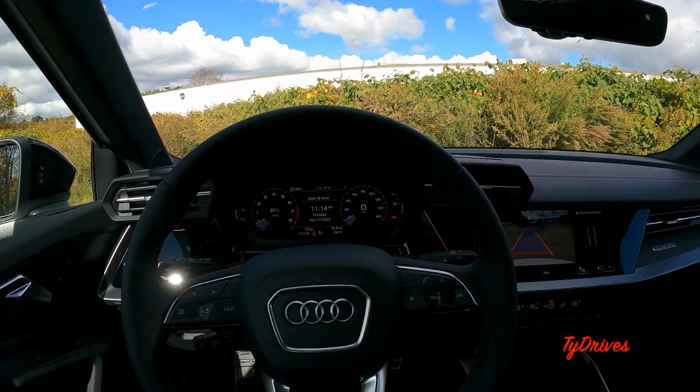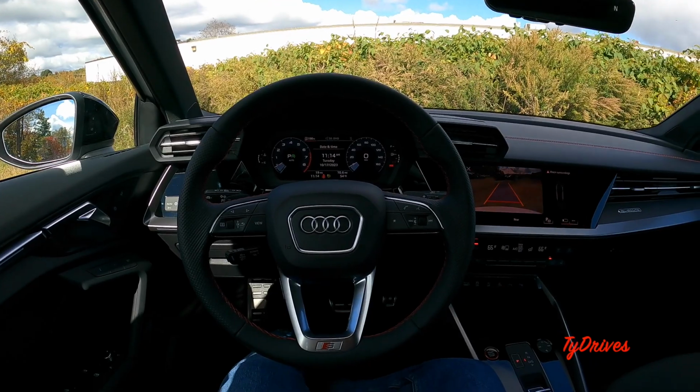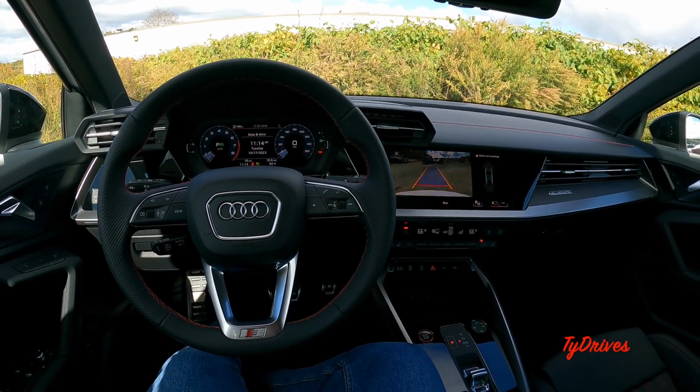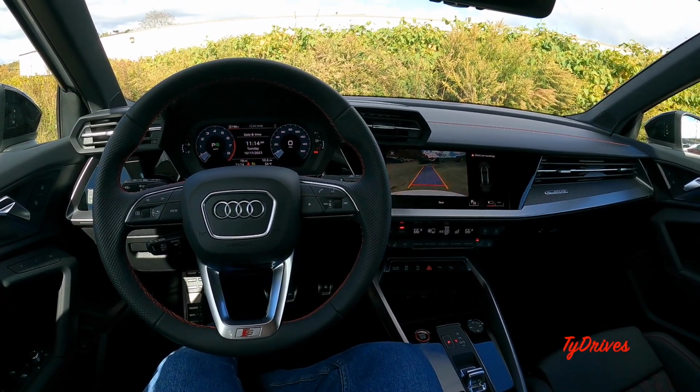Lots of features in this car, but that is pretty much it. We have wrapped up the features review on this vehicle. Let's take it out on the road and see how it drives.